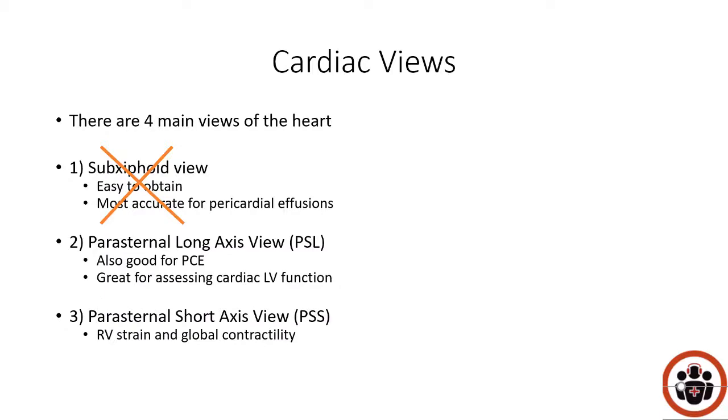The parasternal short axis view, it's pretty good for looking for RV strain and global contractility. It can tell you about wall motion abnormalities. But unless you're a POCUS expert, it's probably not going to be a useful view for you for assessing for left ventricular systolic dysfunction. So we're also not going to be using this view to help us today.